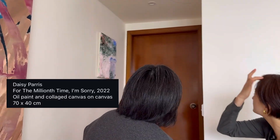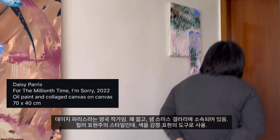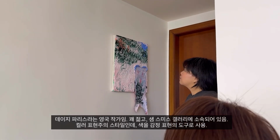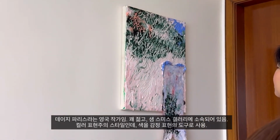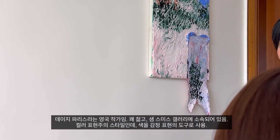This is Daisy Parris. She's a British artist. She's pretty young, represented by Sim Smith. But basically, I think it's kind of color expressionism. She's influenced by a lot of these female artists who use color fields as a way to express emotion.